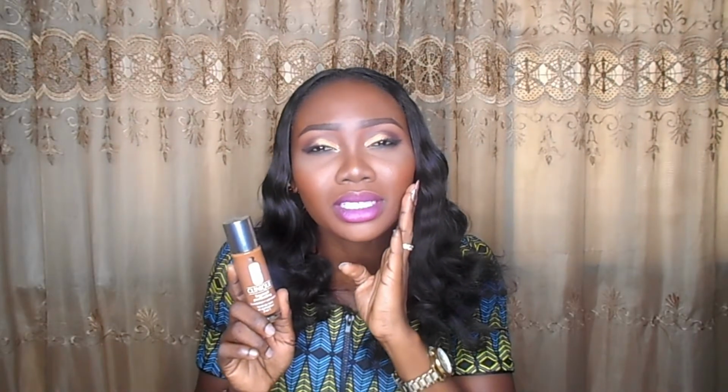This foundation is really beautiful. It's medium to buildable full coverage, long wearing, oil free, long lasting, smudge proof, everything. Just apply this foundation and in 10 to 15 minutes, your face just becomes so soft and smooth, like breakable plates. It's really, really beautiful. And I also love the fact that it comes with a huge doe foot applicator, so you can just put that over your face and then you're good to go. And with this foundation, a little bit goes a very, very long way, and I really do love it.